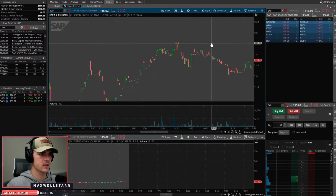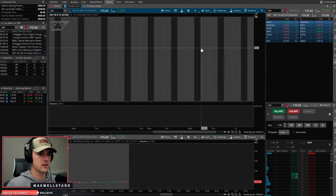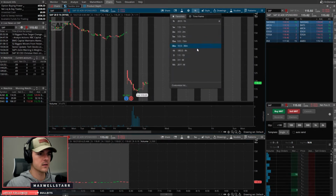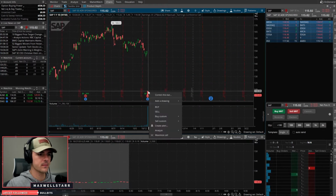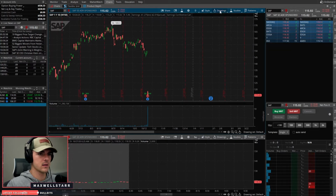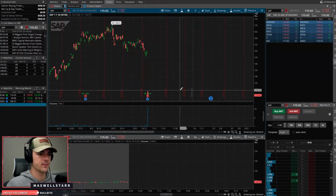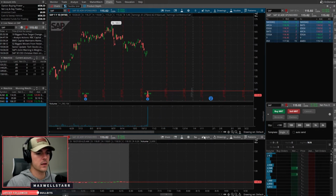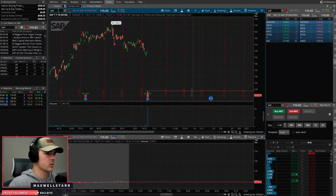Another thing that's interesting about this is it is right now playing at yesterday's highs. Yesterday's high of day, 118.69. Let's draw in this level. 118.69, so that we know where that is. That'll act as some resistance. Throw SAP on our watch list.